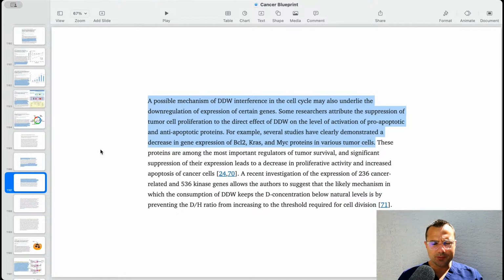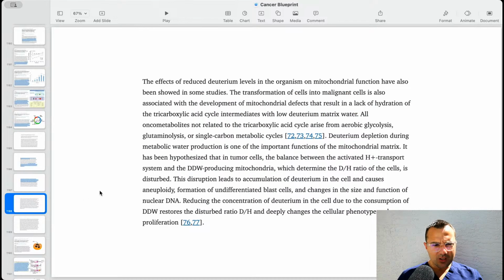We've touched on it throughout this series, but I want to reiterate why those particular proteins are important at downregulating when it comes to the kind of cancers and metabolic disease process. The effects of reduced deuterium levels on the organism on mitochondrial function have also been shown in some studies. The transformation of cells into malignant cells is also associated with the development of mitochondrial defects. We know that mitochondrial heteroplasmy results in a lack of hydration of the tricarboxylic acid cycle intermediates with low deuterium matrix water. All oncometabolites not related to the TCA cycle arise from aerobic glycolysis, glutaminolysis, or single carbon metabolic cycles.